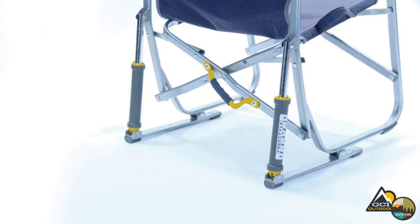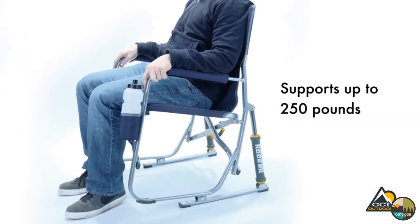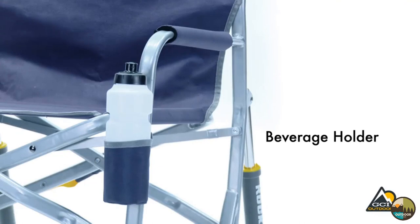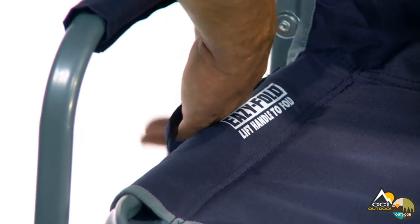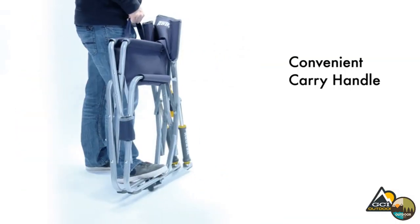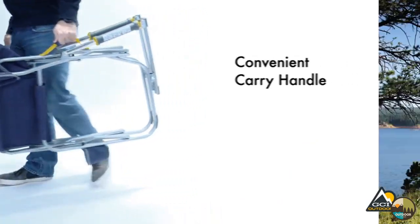The Freestyle Rocker is constructed of sturdy, powder-coated steel that supports up to 250 pounds. Other features are padded armrests and a convenient beverage holder. The Freestyle Rocker folds up quickly and easily with patent-pending Easy Fold technology. Just pull up on the handle on the side of the seat to fold the chair. It has a convenient carry handle that lets you take this chair with you wherever you go.